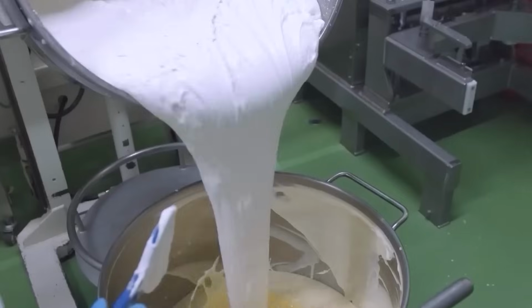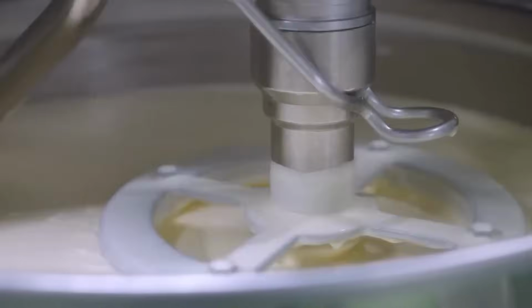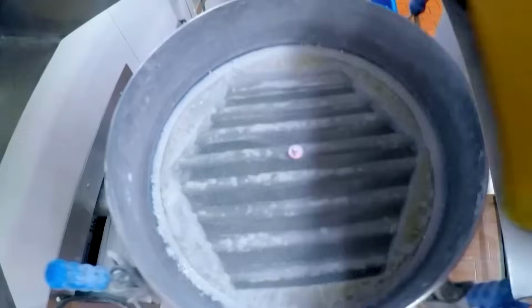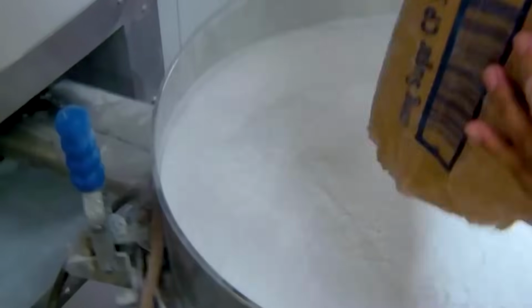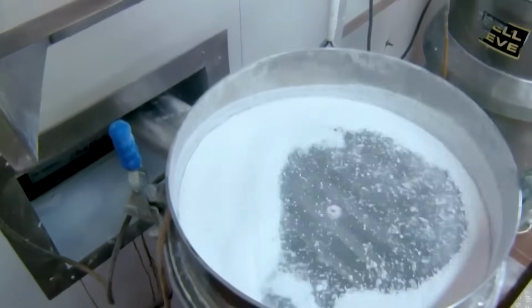Some factories use planetary mixers, which rotate on multiple axes to create an even distribution of ingredients. Ribbon blenders or high shear mixers may also be used to emulsify fat-based batters. Mixing times and speeds are carefully programmed to avoid overmixing, which can result in tough cakes.